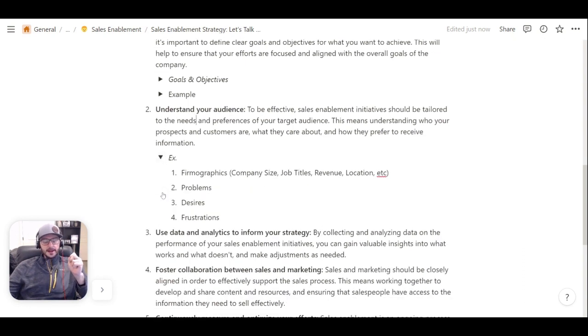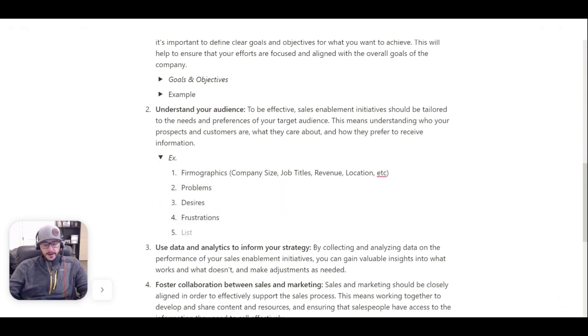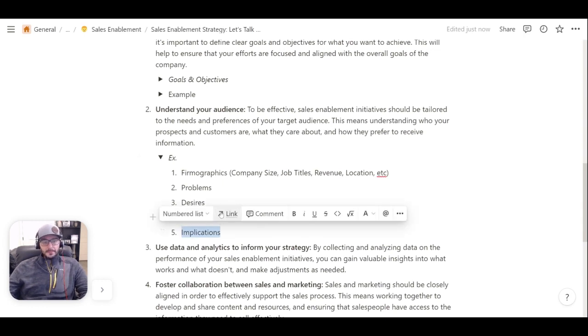But to get a better understanding, some things to think about, and hopefully you've done this: most companies we've seen have really dialed this in from a firmographic perspective, like company size, job titles, revenue, location, that kind of thing. But what I often see people don't do is really get into understanding the problems prospects have, their desires, their frustrations. I even missed one: the implications of problems and frustrations. Map all that stuff out.